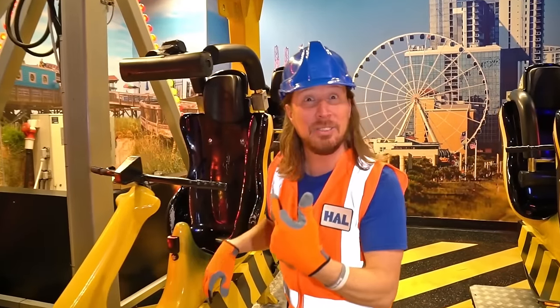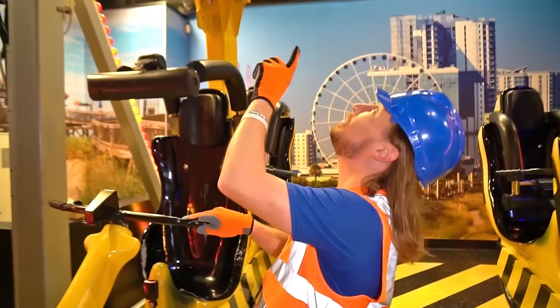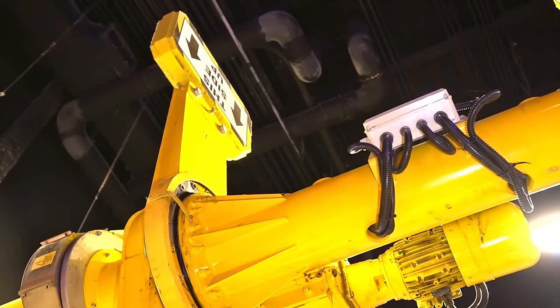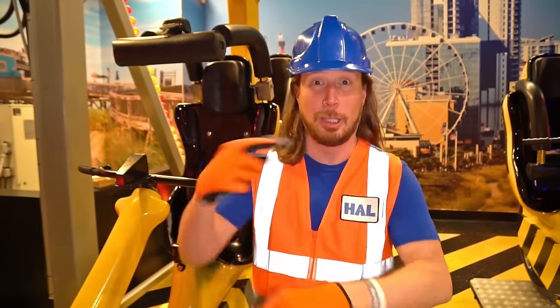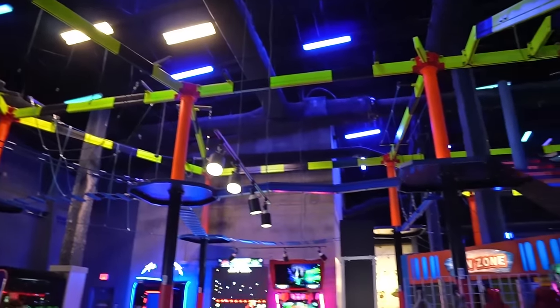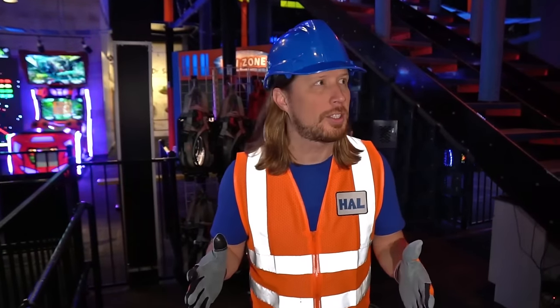This is a really amazing ride. And it's really neat how it works. It's got some counterweights in the top, and it's run off of hydraulics. Oh, so much fun. Totally awesome. Come on, let's see what else we can do.